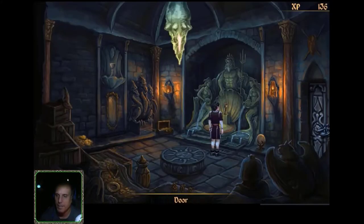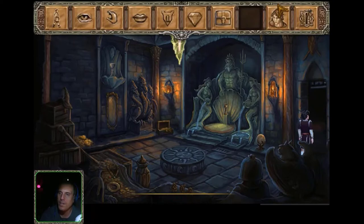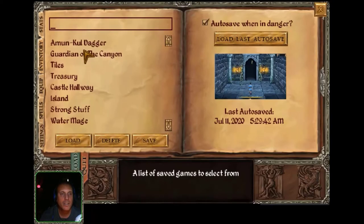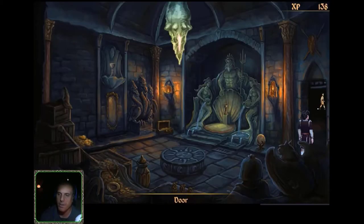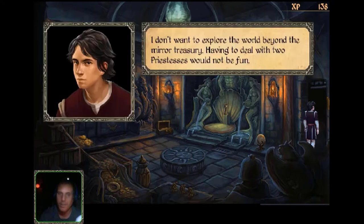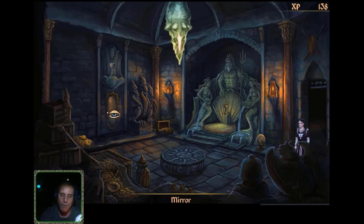Excellent. Insert it into the keyhole. Open sesame. Amun-Cul dagger. What happens if I go through the mirror world, though? I don't want to explore the world beyond the mirror treasury. Having to deal with two priestesses would not be fun. Better just stay focused on the goal ahead.